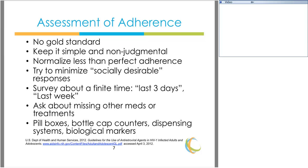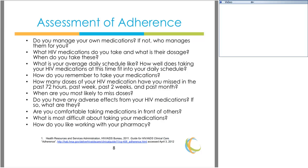So for instance, instead of asking a patient, have you missed any medications, yes or no, share with them that missing medications is a normal part of treatment plan. And many people have missed medications, especially when they're initiating antiretroviral therapy for the first time. So how many have you missed? Have you missed any medications in the past week? Or have you missed any medications in the past 2 weeks since you initiated your antiretroviral therapy? These types of questions make the patient more comfortable in the care environment and sharing their adherence strategies.